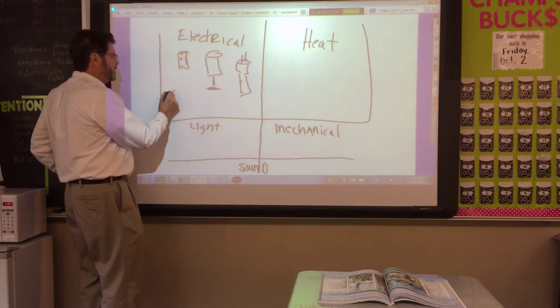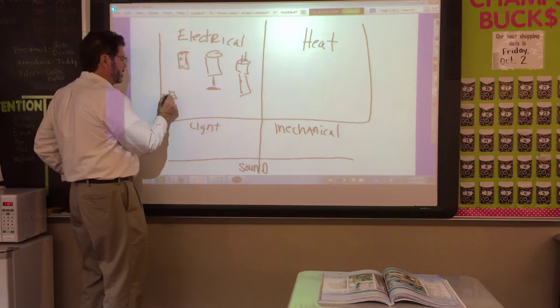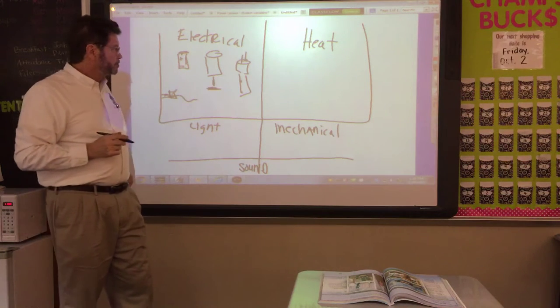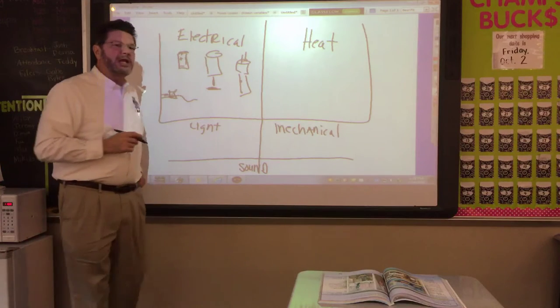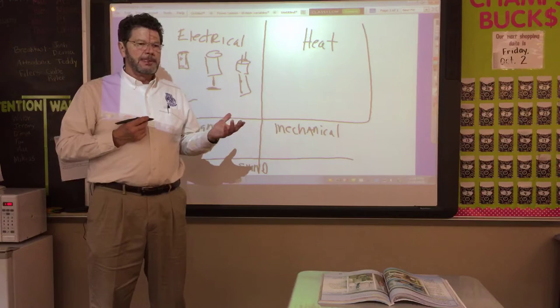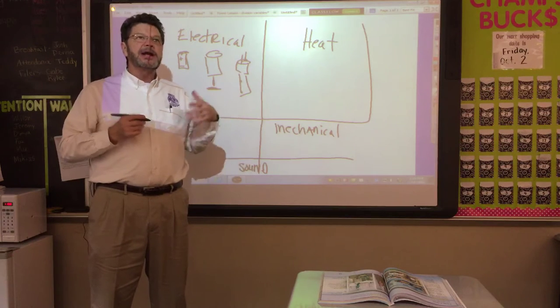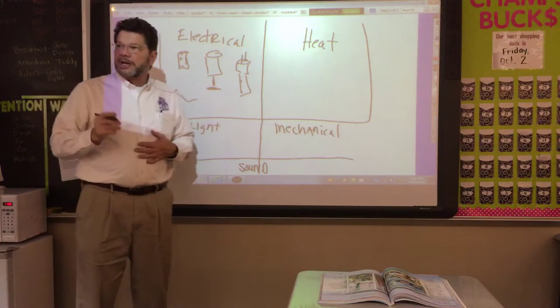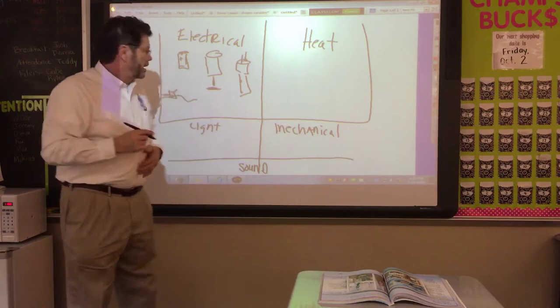Or maybe anything that you can plug in. Charger. To the wall. A charger. What else uses the electrical energy? What else? Think about in your room. Look around here. Your garbage disposal. Garbage disposal. What else do you have? Yes. Your TV.